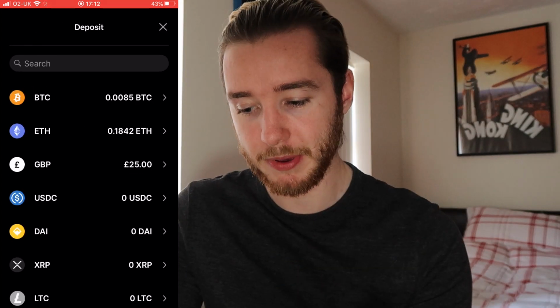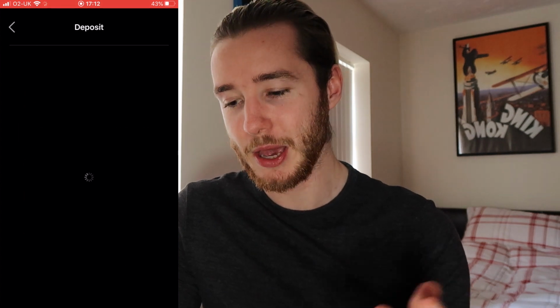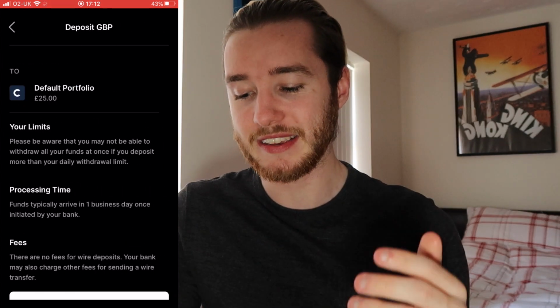We want to press GBP, we then want to press UK bank transfer, and then we're going to get the exact details to use, including the sort code, account number, and a reference number, so we can send money directly from our mobile banking app to Coinbase Pro. Make sure the reference number is correct, but it's the exact same process as doing it online, and once again it should come into your account within a few minutes.